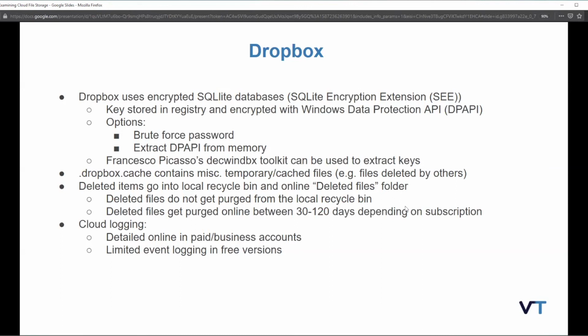process. But there's a lot of other research done by SANS, Francisco, and a couple other people I'll mention in a second and gave credit to in the first slide, where they were successful in getting those decryption keys and getting into the databases. But for my testing, in the limited time I had, I was not able to get into those.